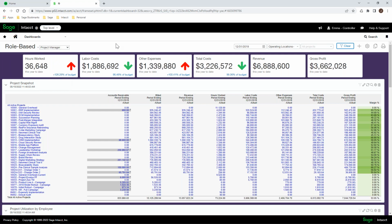So when it comes to project managers, I can restrict what project managers get to see. I create one dashboard, I give it to all my PMs, and then based upon where they are in my organizational structure, for instance, if they're in a certain location, the system understands their permission sets and only shows them the information they're allowed to see. So a really nicely designed system when it comes to role-based management and permission sets that you need to hand out to people.